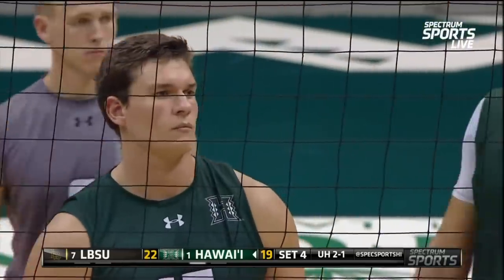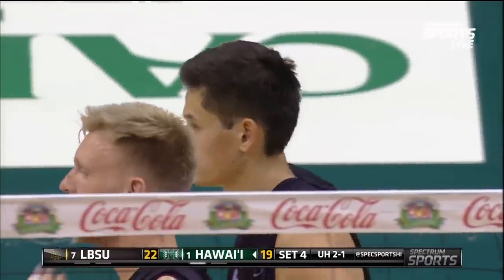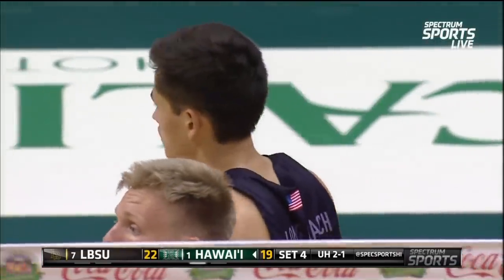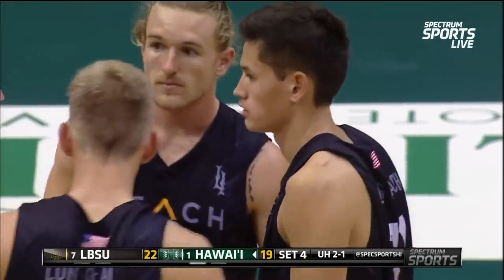Yeah, we made the comic book comparison last night. Every Batman needs a Joker, right? The Joker needs a Batman. And just depending on who you're rooting for is who you perceive is in each role. That's very true.